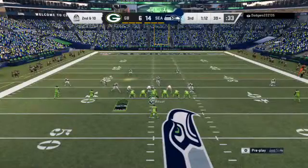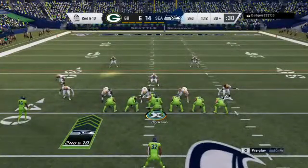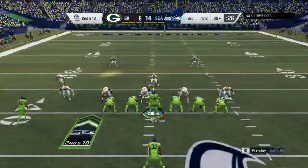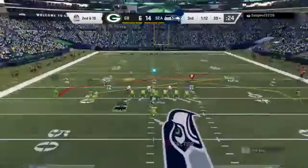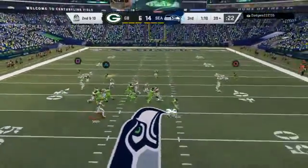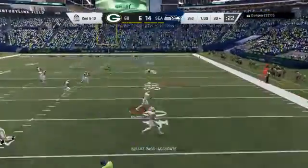Let's face it, if you've got the ball, 4 yards or more on 1st down is what you're aiming for. They tried to throw for it there. Nice effort to knock that one away and bring up 2nd down. Second and 10 now. Wilson flush to his right.